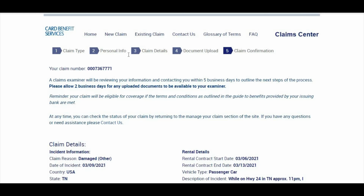But you have to decline the insurance when you are renting your vehicle. Then you can utilize the benefit on your credit card if you have it. So, before you rent your car, make sure you have it on your credit card. Otherwise, use a card that has it, or just go ahead and opt for the LDW, or use your own insurance. Now, here's the thing about using your own insurance.